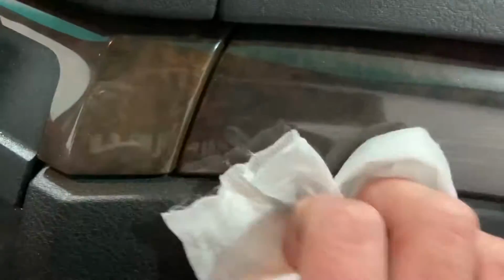And I also cleaned all the door panels and the trim on the dash, and pretty much cleaned the entire interior of the car, including the windows. I know windows don't seem like they smell, but you might as well clean the windows too. And I also replaced the cabin filter under the hood.